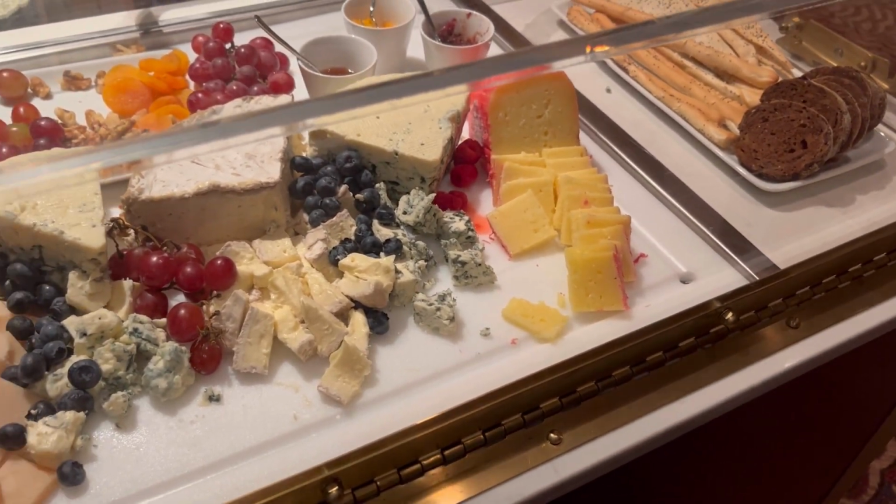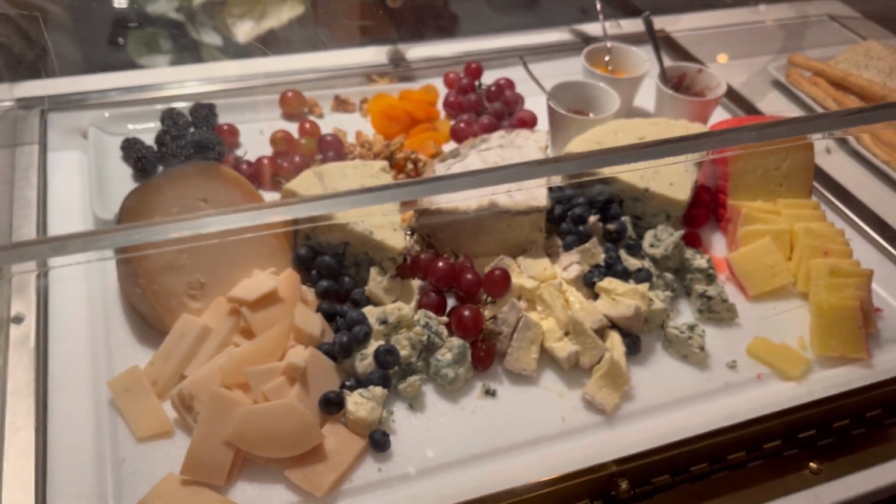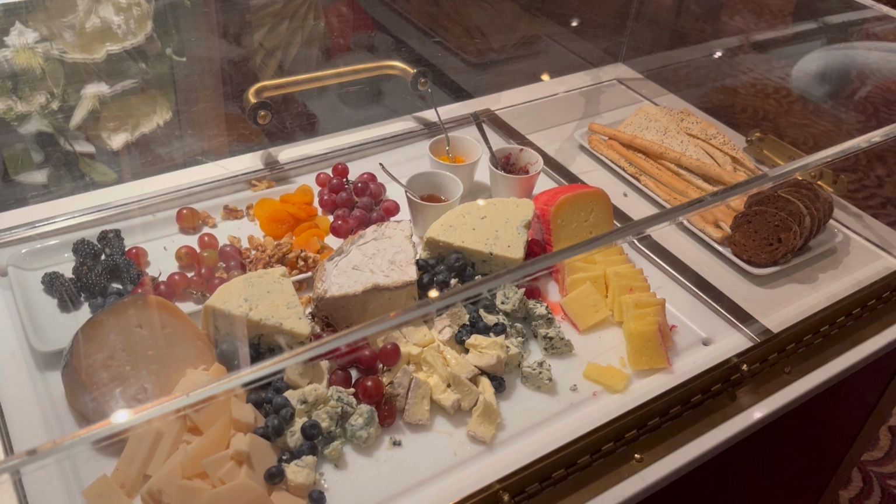Wow. Yeah, that is our selection, of course, with the dry fruits and all the components we have on the board. So this is the cheese trolley. Yes. Okay.